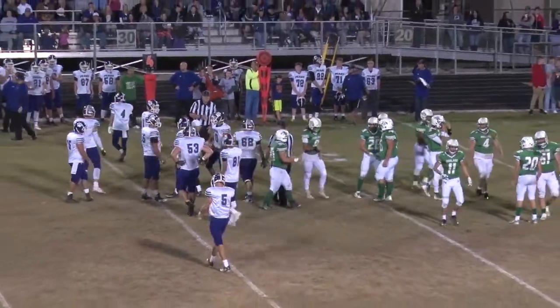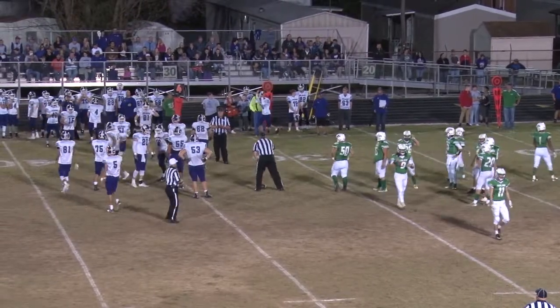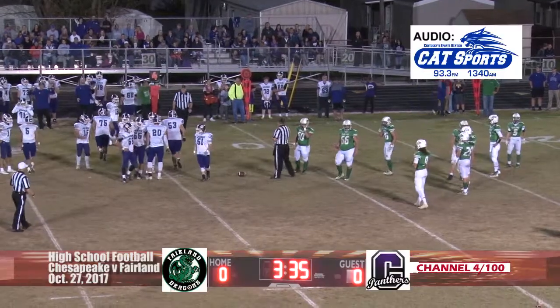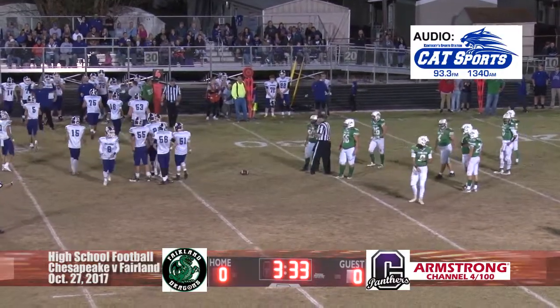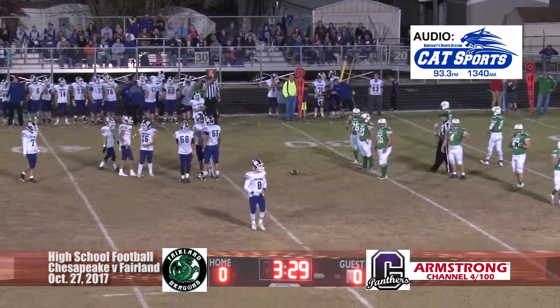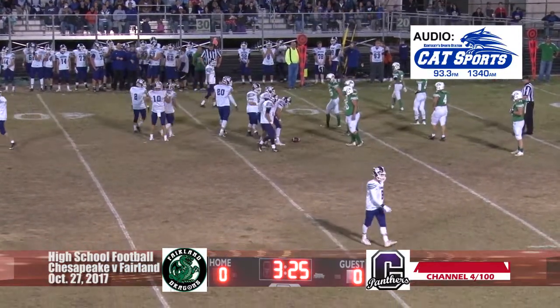I tell you, Austin had some good runs there in the first series, and then they're on the first play. But the Panthers moved the ball a little better whenever they would use Austin as a decoy and let some of the other boys run it, because the Dragons are keying heavily on Austin Browning. Punt team on for the Panthers.